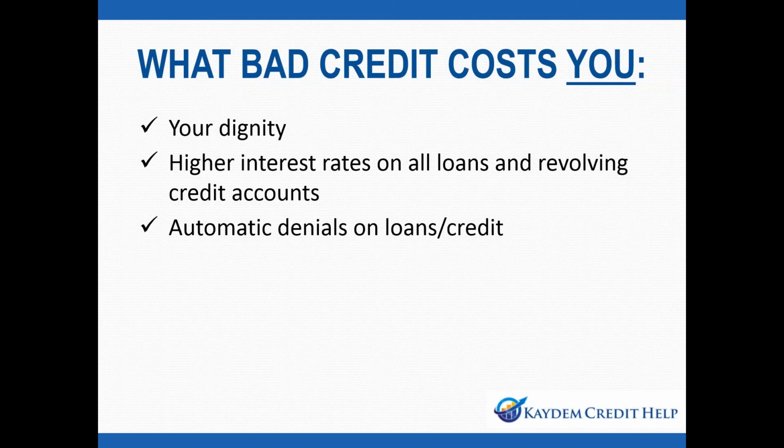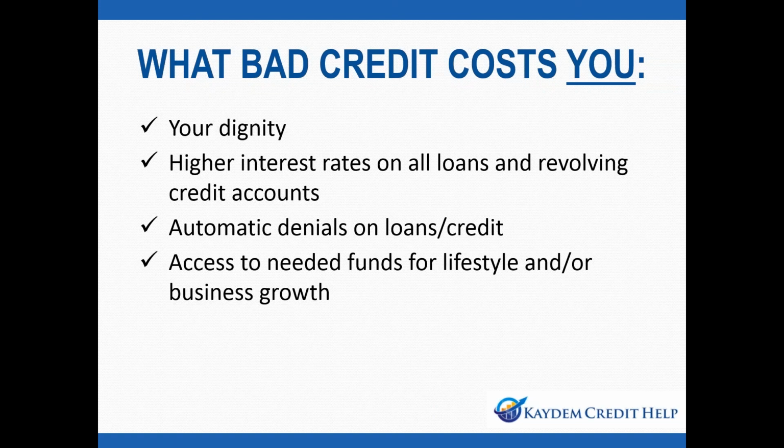You also end up with automatic denials on loans and credit, so you can't even get the funding that you're looking for, so it makes you come out of pocket for things like marketing for your business. If you want to purchase real estate, you can't really do that if you have bad credit. You can't invest in that marketing campaign, or hire or outsource some help, because you don't have the good credit that you need in order to fund those types of things.